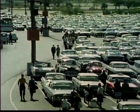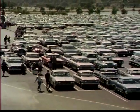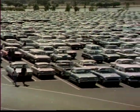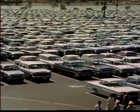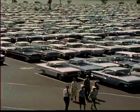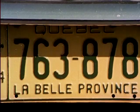Look at this World's Fair parking lot at the fairgrounds. 10,000 cars. Count them. What state are you from? What city or town? Look around, and you'll find license plates of cars from every state in the country.